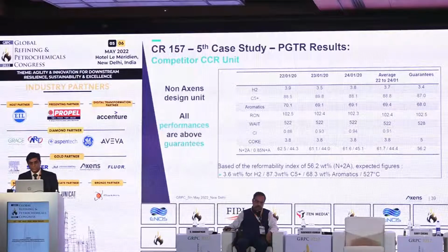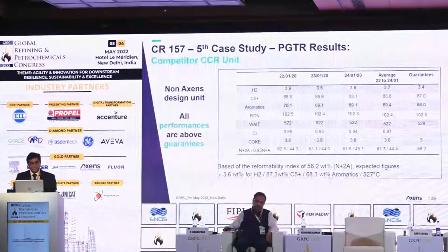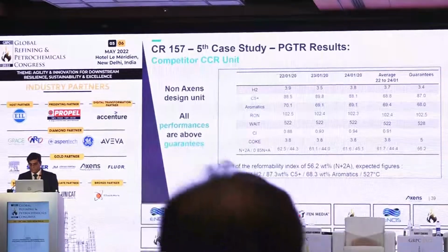Fifth case study. So this is in a competitor CCR unit. Here, all the performances are above the guarantees. We can see hydrogen yield, C5 plus yield, aromatic yield, RON, all were higher than the guarantee parameters, and that was at a lower WAIT of 522 degrees Celsius compared to the guarantees, where the estimation was at 528 degrees Celsius.